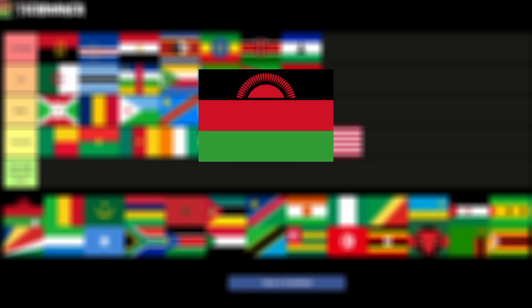This flag also has a horizontal tricolor formation of black, red, and green, with the insignia of a red rising sun on the black band. The colors, much like those of the Kenyan flag, have the same representation of black for the indigenous people of the continent, red for the spilt blood during the struggle for independence, and green for the nature. The rising sun was a representation of the dawn of hope and freedom for the continent of Africa.